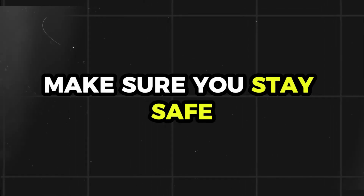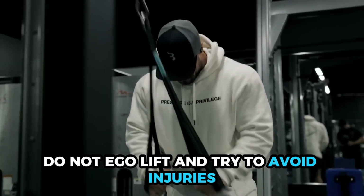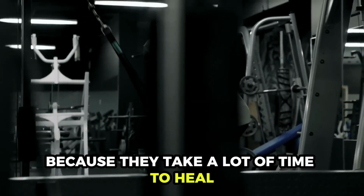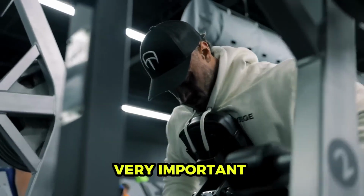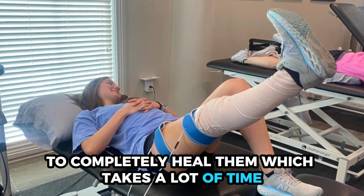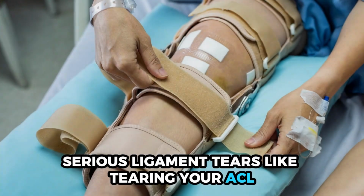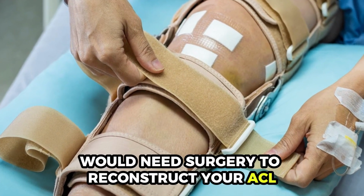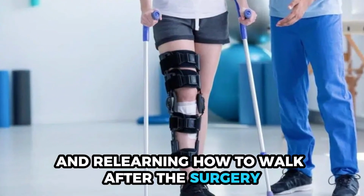Make sure you stay safe while doing any form of exercise. Do not ego lift and try to avoid injuries because they take a lot of time to heal. I'm stressing on this point always because it's very important. Tearing your ligaments means that you need to perform a rehab to completely heal them, which takes a lot of time, pain and effort. Serious ligament tears like tearing your ACL would need surgery to reconstruct your ACL and relearning how to walk after the surgery.